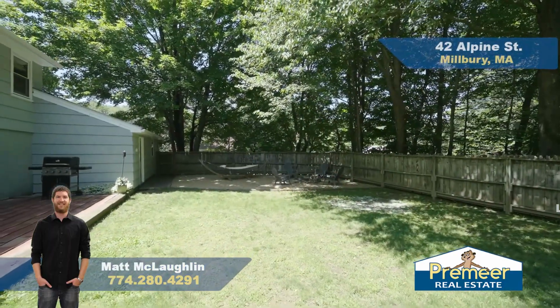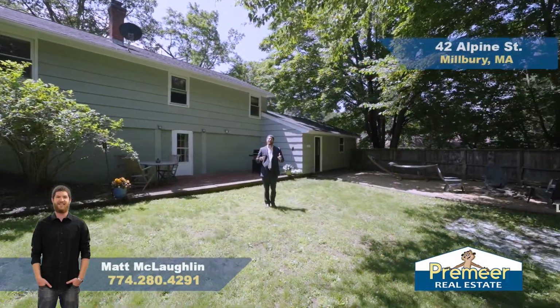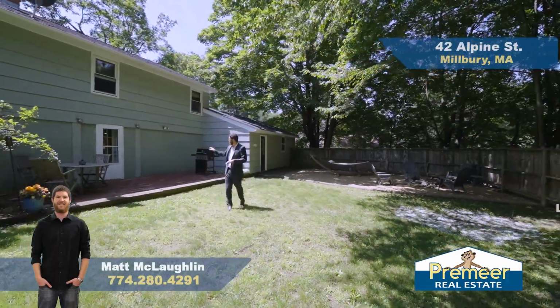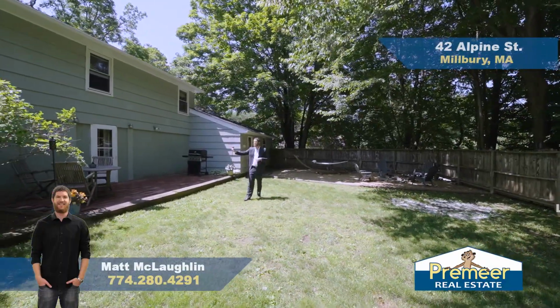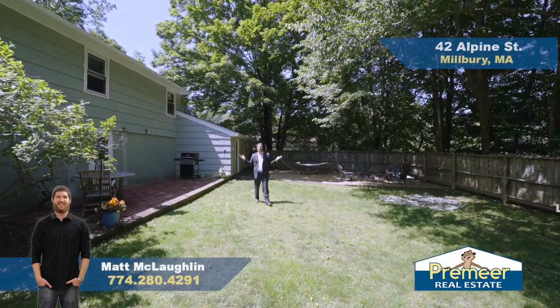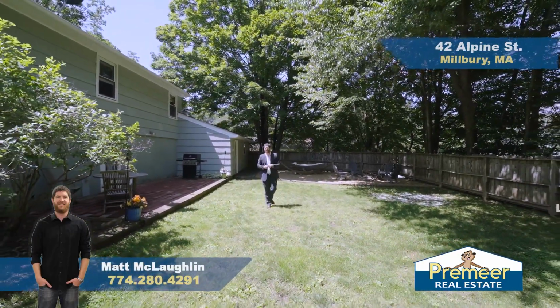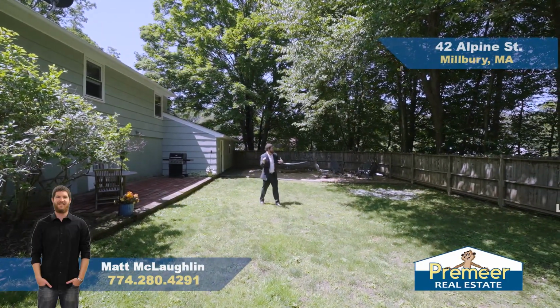Welcome to your private fenced-in oasis. Here we are in the backyard. I know you're going to be spending a lot of time back here. So right off the finished lower level, we do have this nice patio set up. You have the grill, the chairs, so eating outside, hanging out outside. And you wouldn't even think you're so close to the highway, having that commuter access while being back here. It's peaceful, it's quiet, it's fenced in.